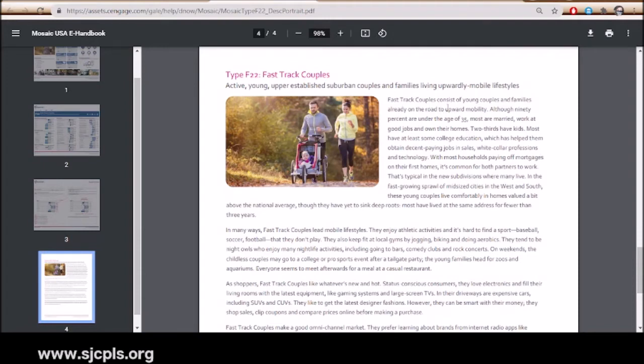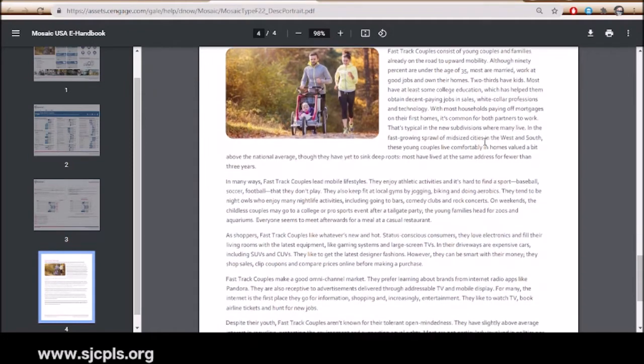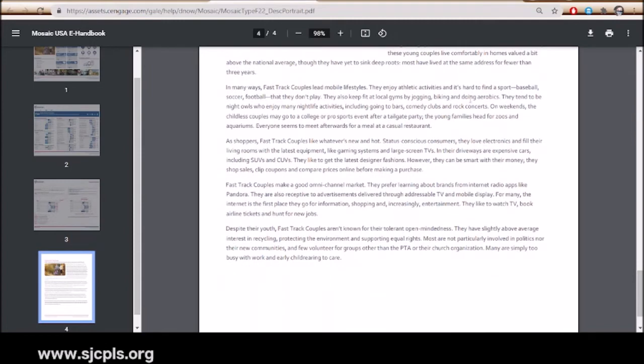So fast track couples consist of young couples and families already on the road to upward mobility. Some of the information we've already seen, but it also tells you what they like to do. They enjoy athletic activities, and it's hard to find a sport like baseball, soccer, or football that they don't play. They like local gyms. They tend to be night owls who enjoy nightlife activities, comedy clubs, bars, rock concerts, and it lets you know what they're interested in.